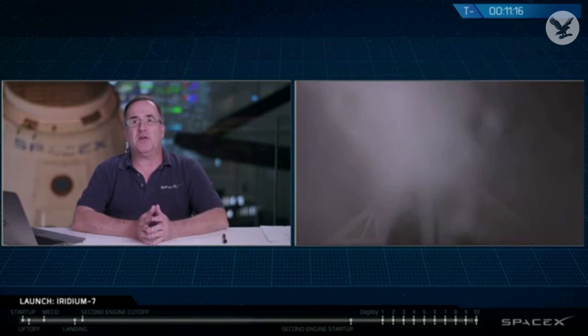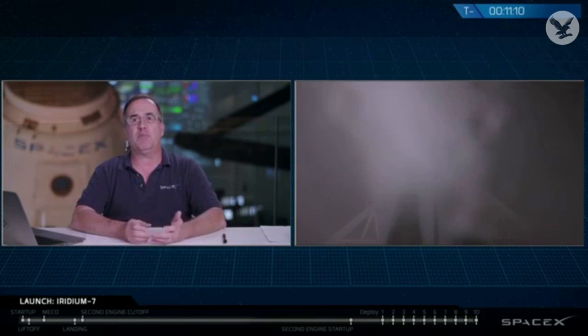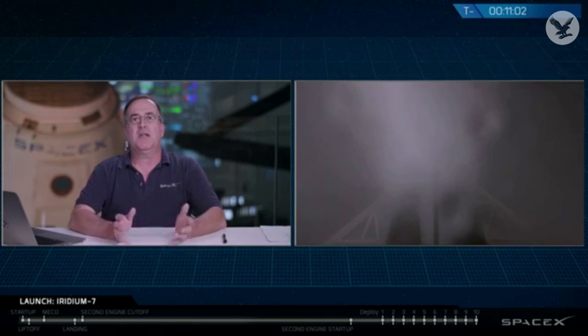Now the two-stage Falcon 9 rocket stands 70 meters tall on the launch pad. That's longer than the wingspan of an Airbus 380 or a Boeing 747. The first stage, which the camera is looking at here, you can see a little bit of the black landing legs peering through the mist. That first stage takes us out to the edge of the Earth's atmosphere.